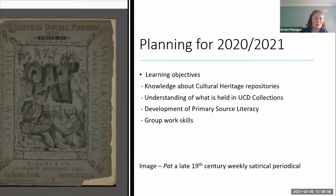So facing into 2020-2021, the only thing that was clear was that the module could not run as it had in the previous year. So this was problematic as, from a special collections point of view, the visits to the reading room and interaction with the materials had been seen as fundamental to the module. However, the module coordinator, Dr. Naomi McAreevy, and I worked together to design a module that could be delivered exclusively online and that any face-to-face element was an added value rather than fundamental to the learning objectives.